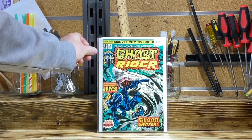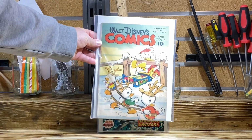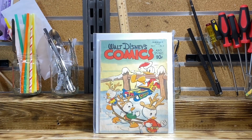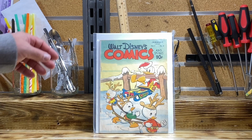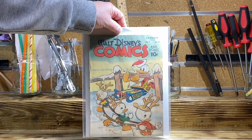The next book I picked up, and I have 3 more books, is Walt Disney Comics volume 7, number 4. It's another Christmas cover. That was in nice shape, this book. It's from 1947. So I picked this book up from the same dealer who I bought the L.B.